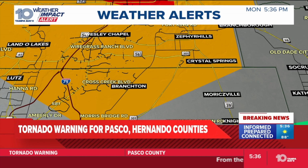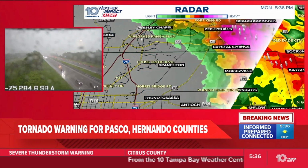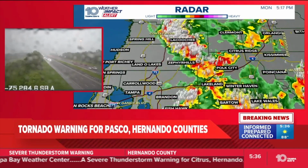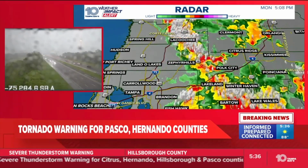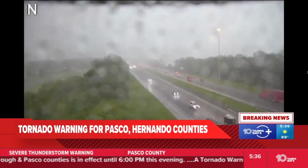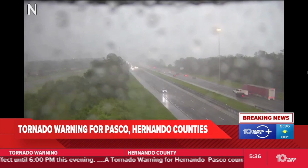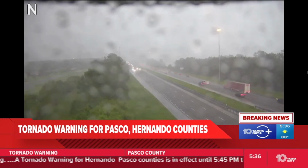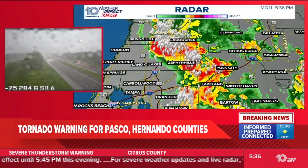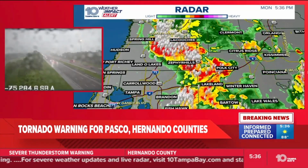Bobby, we have I-75 near State Road 52. This is a very busy area for people who live up in Pasco County. So you can see some of the conditions right there, just off 75. Yeah, and that actually looks a little bit better now. Definitely looks a little bit better. But things are obviously going to go downhill for State Road 52 and 54 when you get into central Pasco and areas to the west. And Spring Hill, you're up next. I think a lot of the heaviest will go just to your south.